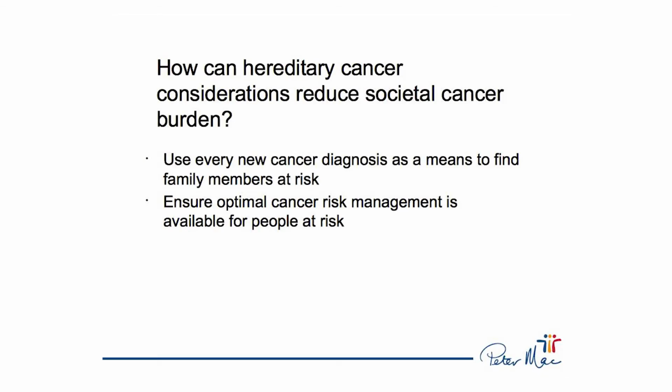So how can we use this information? Well, first of all, we have to identify people, and then not only do we have to identify people at risk and their families at risk, we also have to be able to provide them with the necessary strategies to manage that risk. There's no point finding someone at risk and them not being able to do anything about it. And so that means that there has to be the resources to actually be able to access those things, and we also have to provide ongoing support to people, because either advice changes as scientific knowledge changes, or people frankly get a bit sick of the idea of having to be screened all the time.